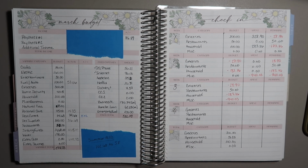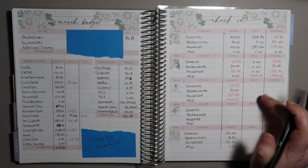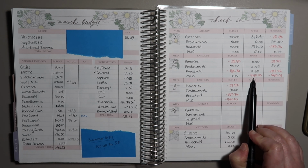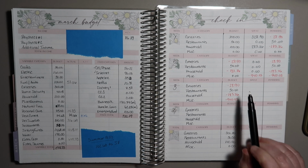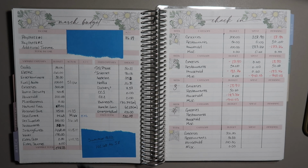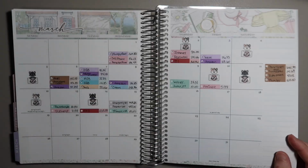Okay, so there we are with the check-in. I am okay with this. This is pretty much a no-spend week on the things that I'm tracking. The miscellaneous one, it would have been zero except for, you know, it just happened. So, yeah. Anyways, try not to think about it. I'm trying not to think about it. But yes, so that is where we are at with the check-in basically for this week.